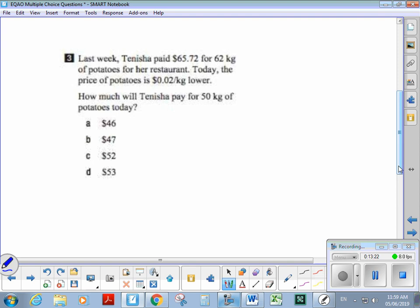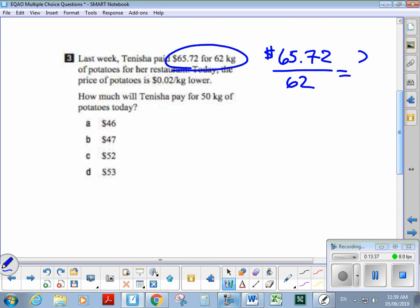Okay, this is a two-step question, so it can be quite tricky. So we need to find out what was the unit rate originally. So we need to do 65.72 over 62 equals x over 1. All right. So you cross multiply and do your process. You should have got that the original unit rate, 65.72 divided by 62, is $1.06 a kilogram. So $1.06 for every kilogram.